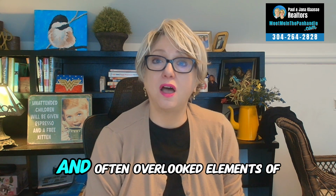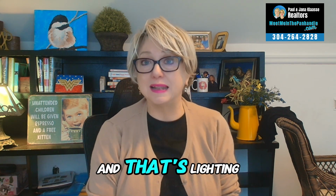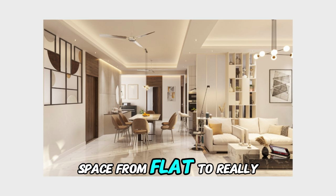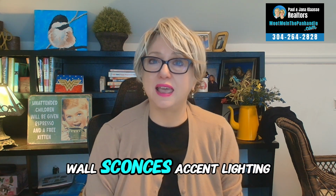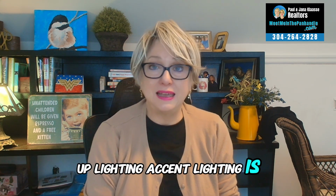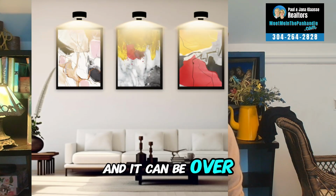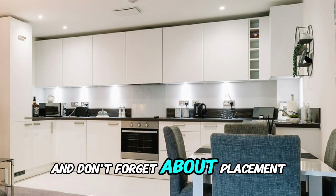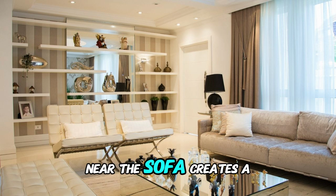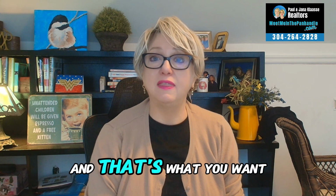So let's dive in. Let's start with one of the most important and often overlooked elements of a luxurious home, and that's lighting. Good lighting can take a space from flat to really wonderful in an instant. Instead of relying on a single overhead light, layer multiple light sources throughout the room. Think table lamps, floor lamps, wall sconces, accent lighting, uplighting. Accent lighting is a game changer, and it can be over artwork, inside bookshelves, under countertops to highlight some special features. And don't forget about placement. Adding a soft table lamp near the sofa creates a warm, inviting glow that feels welcoming. And that's what you want, a soft glow that makes everybody look good.